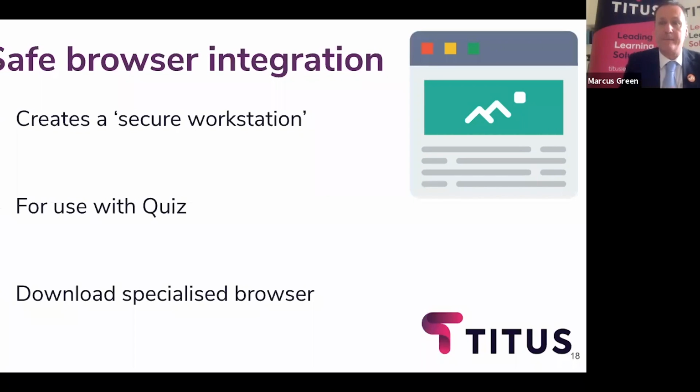And now I'm going to talk about something that's really relevant for this time of global pandemic and students not being able to go into exam rooms. And that is safe browser integration. Now, this is the concept of creating a secure workstation where students can't open a new tab and search on a search engine for answers. Okay, it does require the students download and configure a different sort of browser, so you want to give them plenty of notice before the exam for this. It's specifically for use with a quiz, okay?